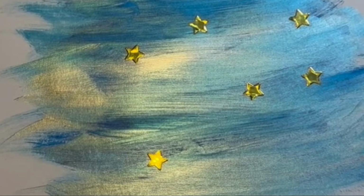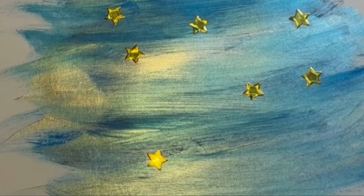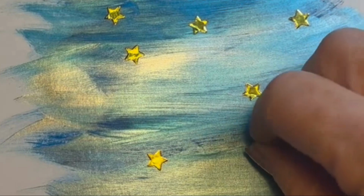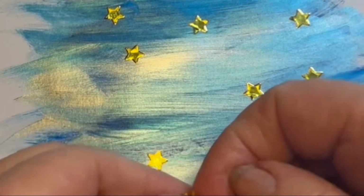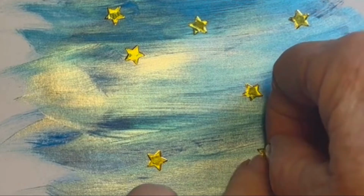Okay, this is another card that I've worked on. It's got a lighter background, and I think that I used a little gold paint in this one, but I'm adding these little gold stars. We're making this one a collage. I used to do a lot of collages. Artists go through their stages, and I went through one stage where I did quite a few collages. I would collect things and use them in paintings.